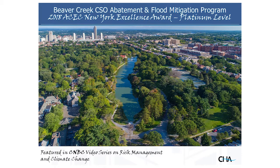I only like this because I like the drone footage. But these projects, the Beaver Creek CSO Abatement and Flood Mitigation Program, were acknowledged this year and recognized through ACEC New York, receiving a Platinum Level Excellence Award. It really just goes to show what the city's doing. This is really cutting edge stuff.